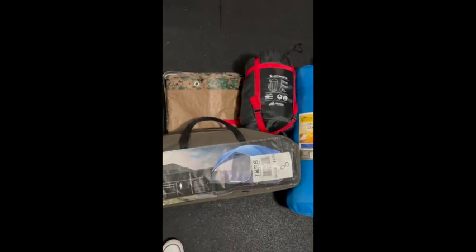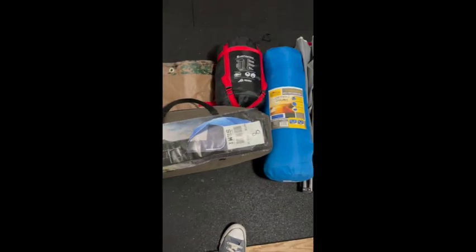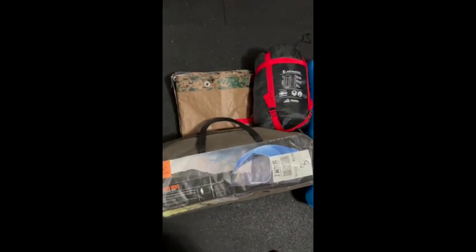We're not looking to go backpacking or camping or anything like that. So, you've got a little bit more space to bring a bigger tent. It doesn't have to be a little backpack tent.